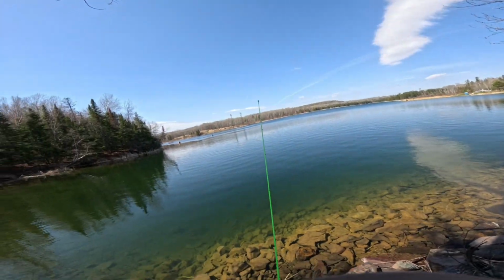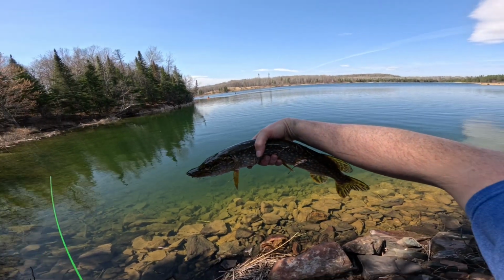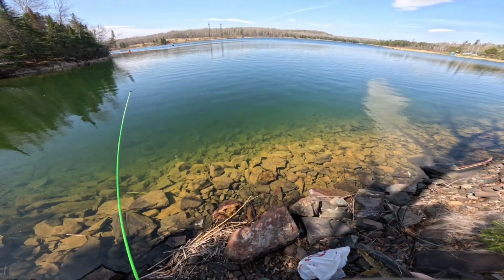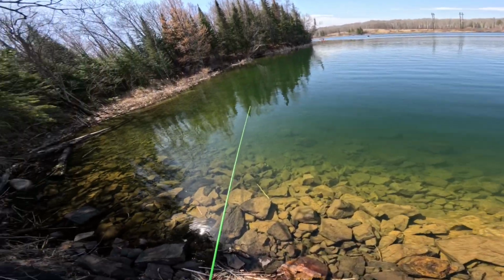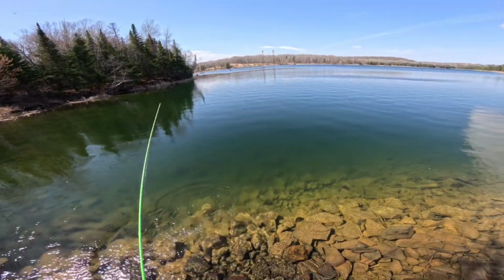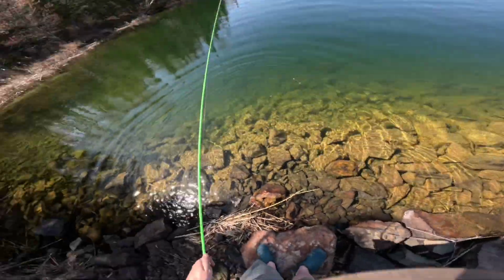Had a feeling that chatter was gonna call something into us. I mean, look at that guy. Whoo, real long little northern pike, nice and skinny. These guys aren't in season quite yet. Let's go ahead and get him tossed back in there. Oh, look at that release. Right back down to that deep hole right there.